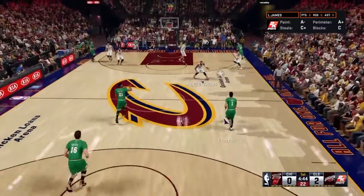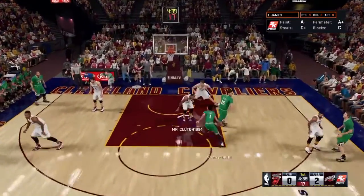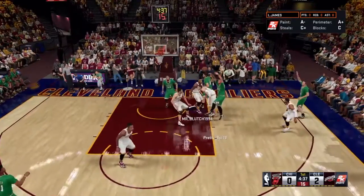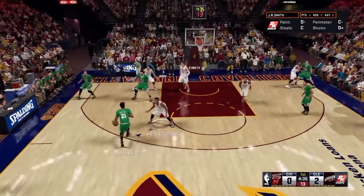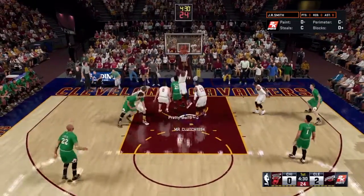They definitely didn't have to work as hard for it as they should have. Let's check out Chicago's starting lineup. Rose is the 1 with Butler as the 2. Gibson is the 4 with Gasol at the 5. And it's Dunleavy in the 3 slot.